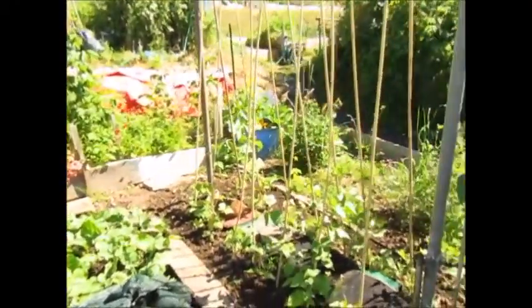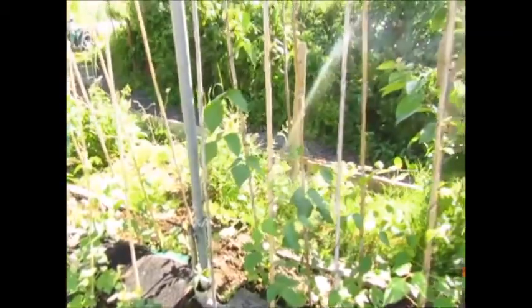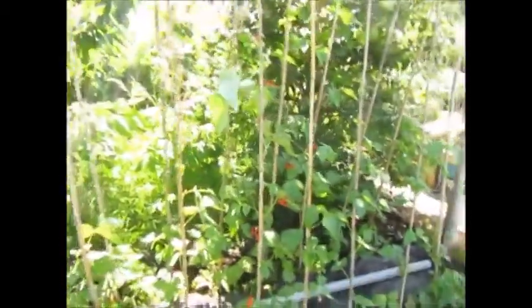But still, problems with the beans. Very slow. There's a couple of us that are struggling with the beans, and others are flying up. We don't know what it is. I don't know if it's the seed or the ground is too acid by here.